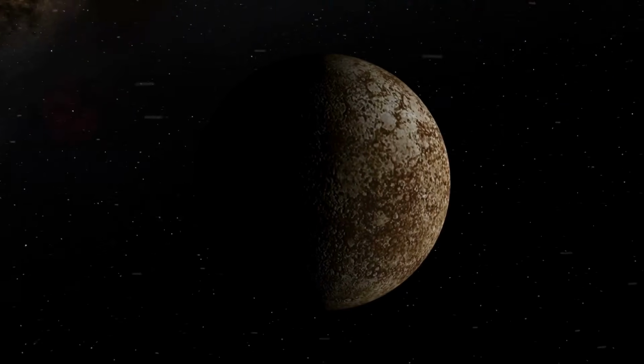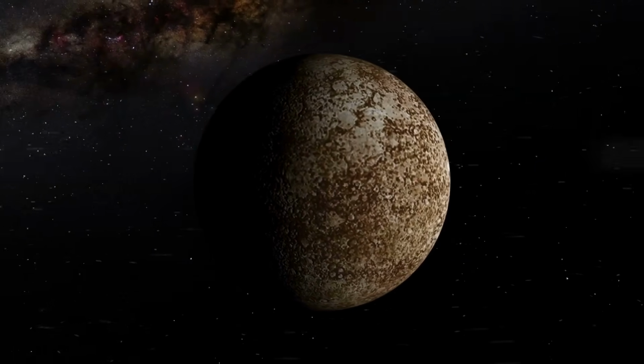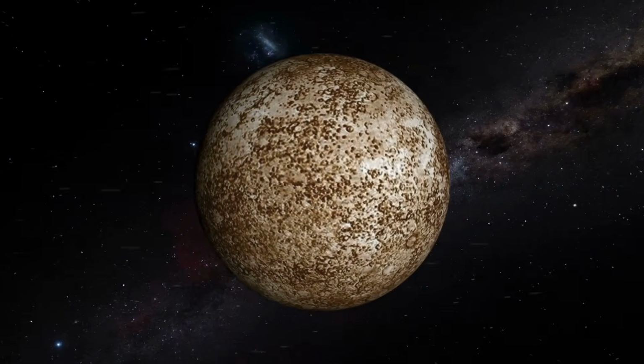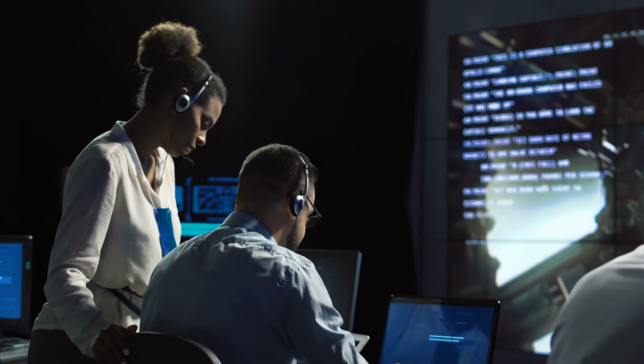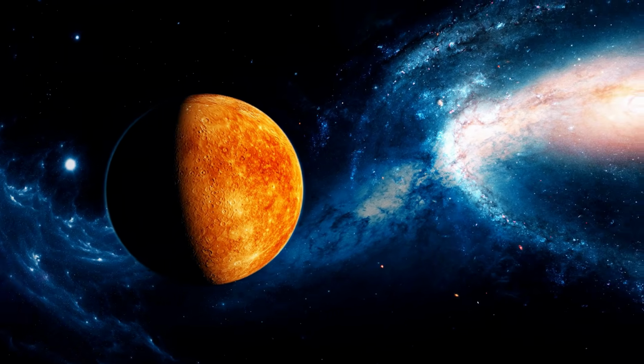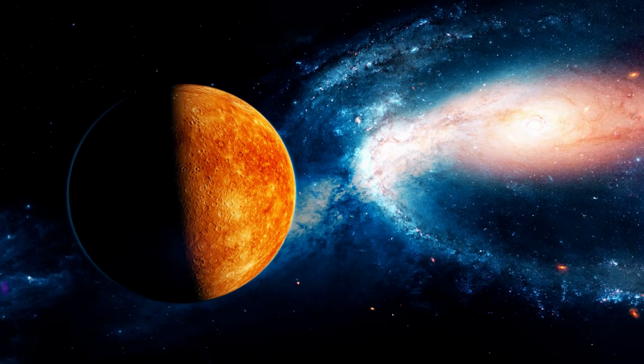This strange dance happens because Mercury's rotation can't keep up with its rapid orbit. But why does Mercury spin so slowly? Scientists believe it's due to something called tidal locking. Over billions of years, the sun's gravitational pull slowed Mercury's rotation.